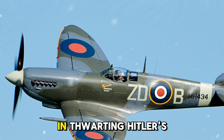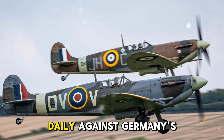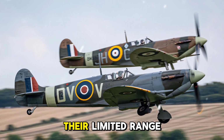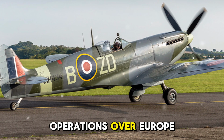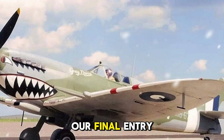Spitfires were crucial in thwarting Hitler's planned invasion of Britain, winning crucial dogfights daily against Germany's Bf-109. However, their limited range, around 600 kilometers in early marks, prevented deeper offensive operations over Europe. That short operational radius ultimately ranks it below our final entry.